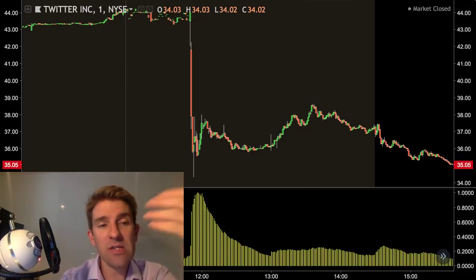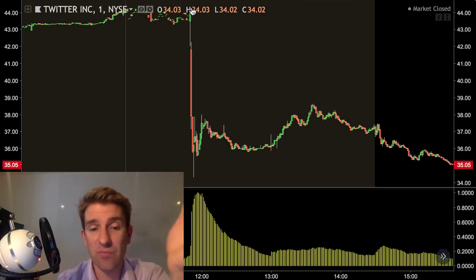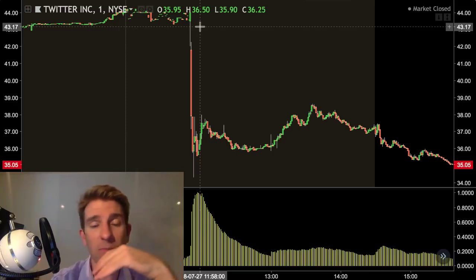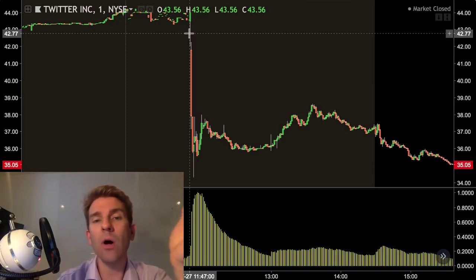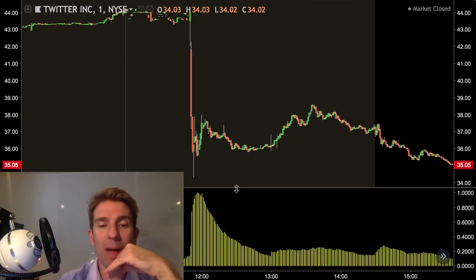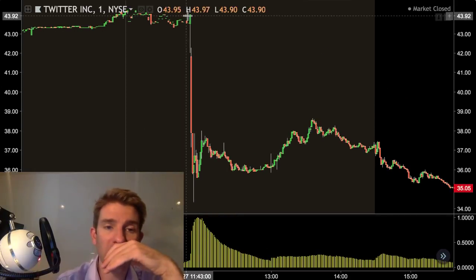In this example here, guys, I've got Twitter. I've got a 1 minute chart. This is pre-market, though depending on when the company releases earnings it could be aftermarket or pre-market. The stock is still trading, but volume is lower and liquidity is lower. It's generally a quieter time, but earnings will come out and things will start moving. So look, we've got a gap low.